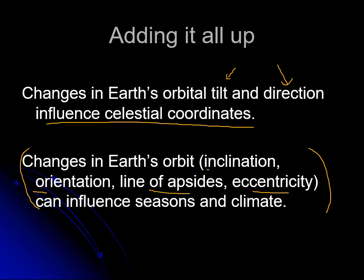The cycles of changing the eccentricity actually relate very closely to the ice ages. And so there are all these different effects that can happen to Earth by these orbital changes. These orbital changes are happening all the time. Granted, they're happening very slowly, but they are happening. And so these are some of the ways that what's going on in space affects us here on Earth.